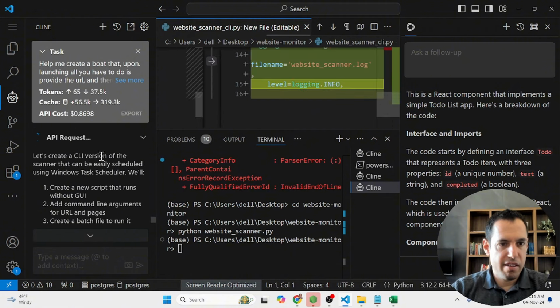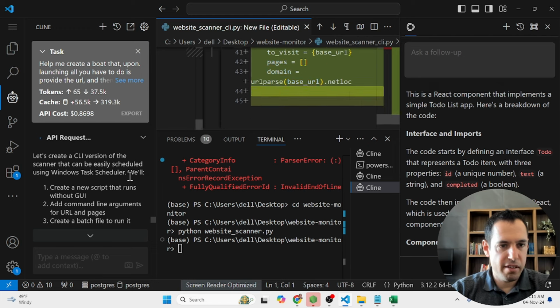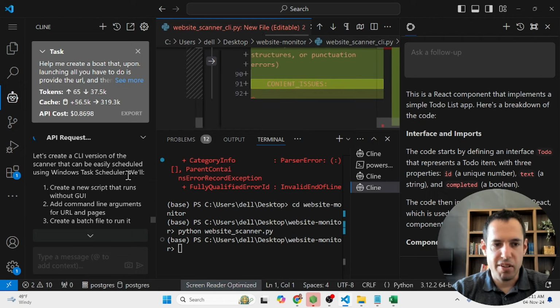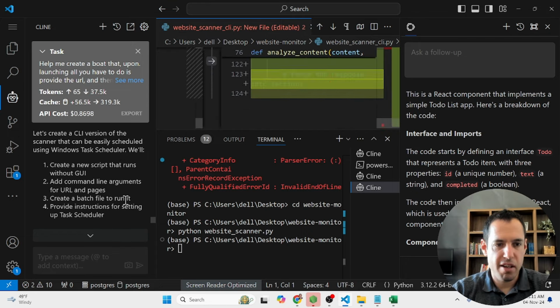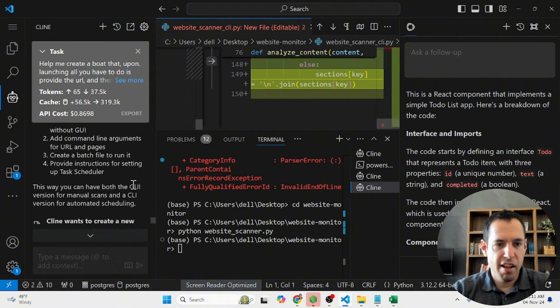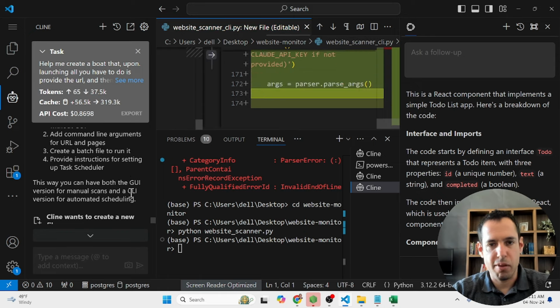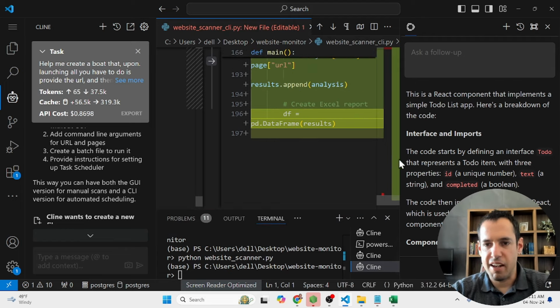Okay, let's create a CLI version of the scanner that can be easily scheduled using Windows Task Scheduler. Create a new script that runs without a GUI. Add command line arguments for URL and pages. Create a batch file to run it. Provide instructions for setting up the scheduler. This way you can have both the GUI version for manual scans and CLI versions for automated scheduling. Cool, so it's going to create a CLI version for us.